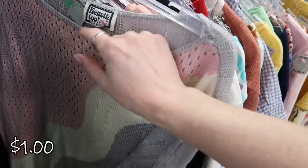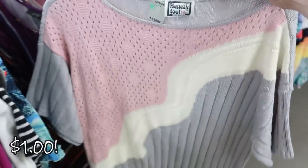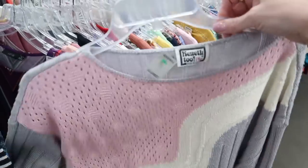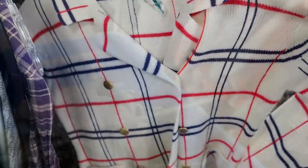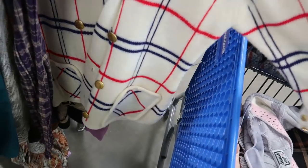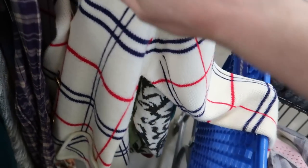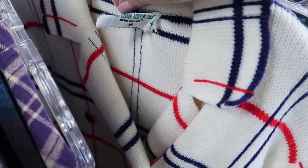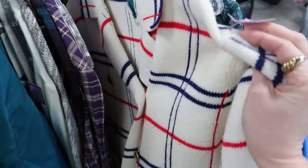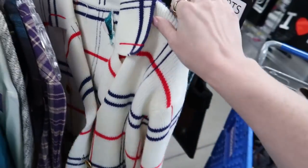Yes, it's a dollar. That's so cute. Woo-hoo. Oh my god. That is so cute. Thank you. Not a sale tag, but it's going in the cart.